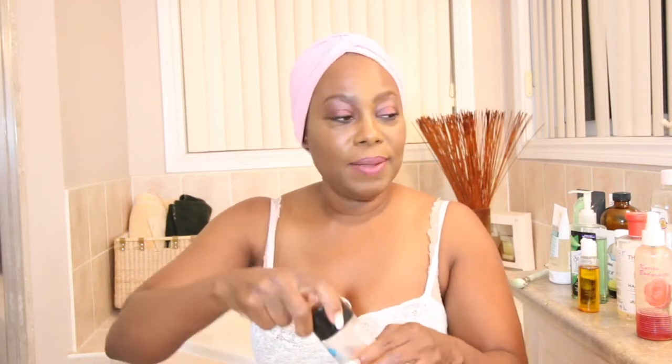I love to use this Sephora eye makeup remover. This is when I have my lashes on, but because I don't have my lash on, I still have mascara on. So I am going to go ahead and do the first step of the eye.